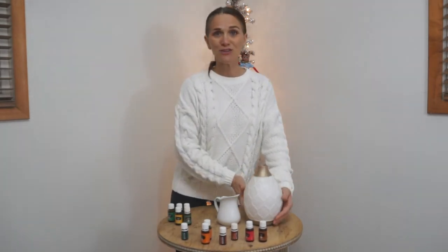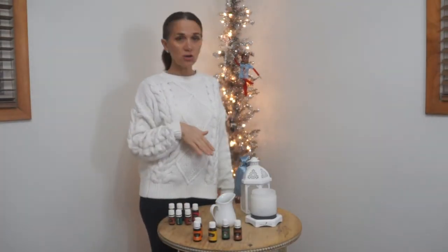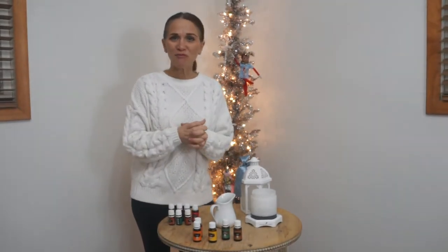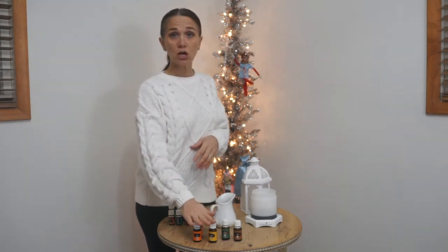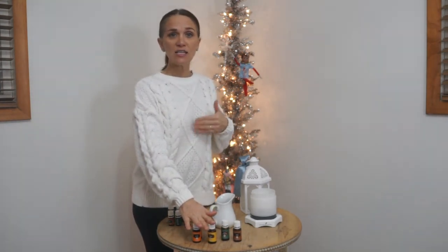So I'm going to go ahead and diffuse this one and move on to the third. Okay, so our third diffuser blend is something I like to call the Nutcracker. Obviously, just like the Sugar Plum Fairy, it reminds us of the holiday season. And we're using a combination of orange and lemon, which are citrus essential oils, perfect for uplifting and inspirational.